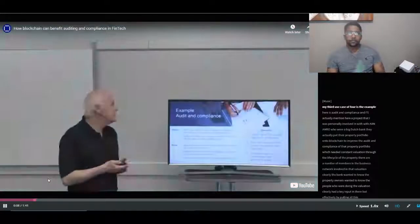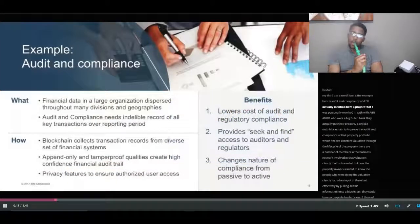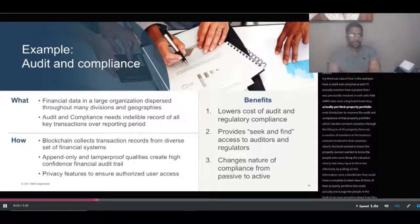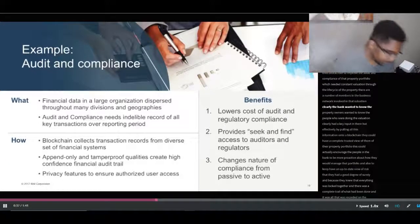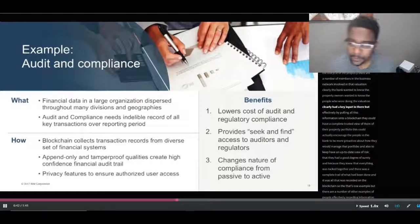My third use case of four is audit and compliance. I'll mention a project that I was personally involved in with ABN AMRO, a big Dutch bank. They put their property portfolio onto blockchain to improve the audit and compliance of that portfolio, which needed constant valuation through the life cycle of the property. There are a number of members in the business network involved in that valuation. Clearly the bank wanted to know, the property owners wanted to know, and the people doing the valuation had a key input.